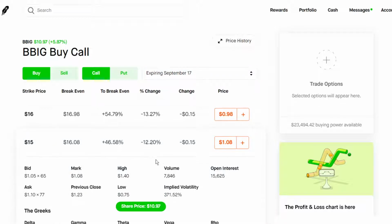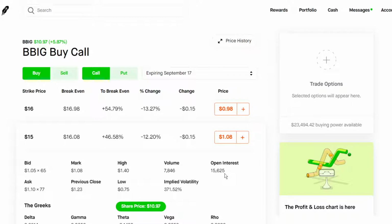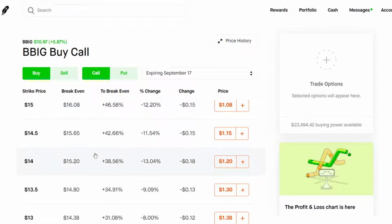But right now, premiums are pretty high. Because this stock did make a huge move, implied volatility almost 400%. But the good news is there's a lot of open interest, a lot of volume, and the higher the stock goes, the higher the chance there's going to be a gamma squeeze. So that's about it for this video.